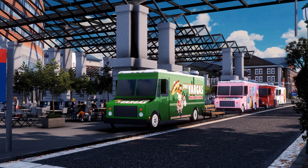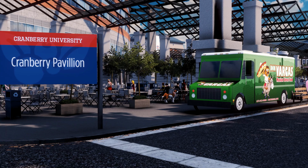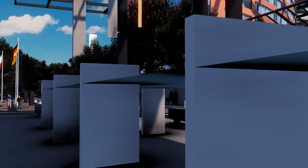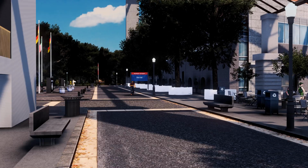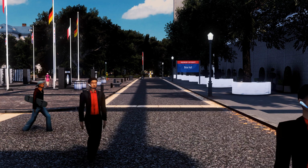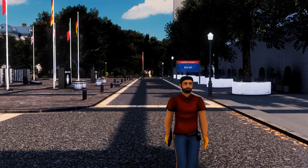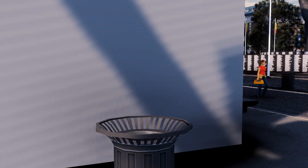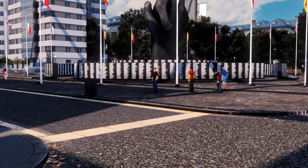Again, the Cranberry Pavilion on this side, all the food trucks. You actually have people sitting down. So that's cool. People actually use this. That made me happy. There's some things that we build in this game no one ever uses. The university and the airport are one of the main things people use. So it makes you super excited that there's life and things happening on this campus.